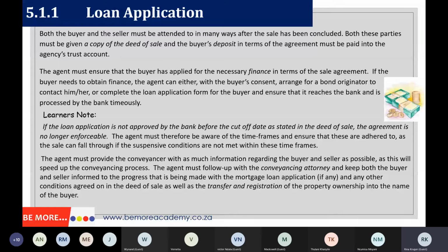The agent must provide the conveyancer with as much information regarding the buyer and seller as possible, as this will speed up the conveyancing process. The agent must follow up with the conveyancing attorney and keep both the buyer and seller informed of the progress that is being made with the mortgage loan application, if any, and any other conditions agreed on in the deed of sale, as well as the transfer and registration of the property ownership into the name of the buyer.